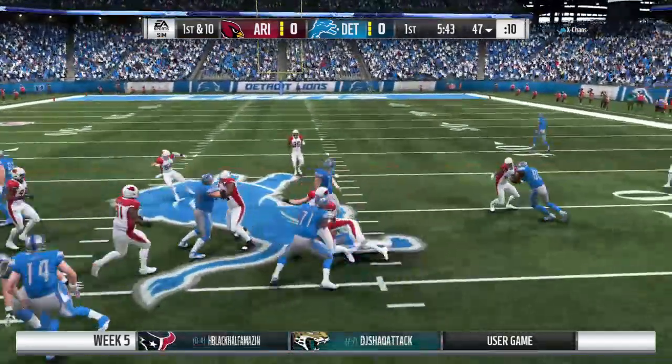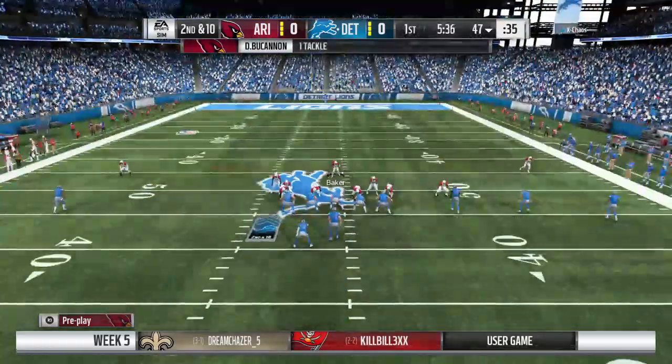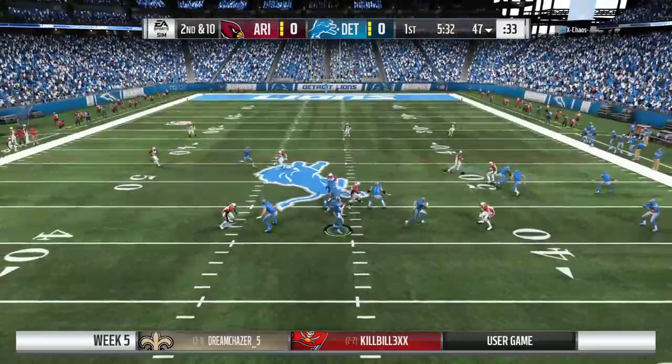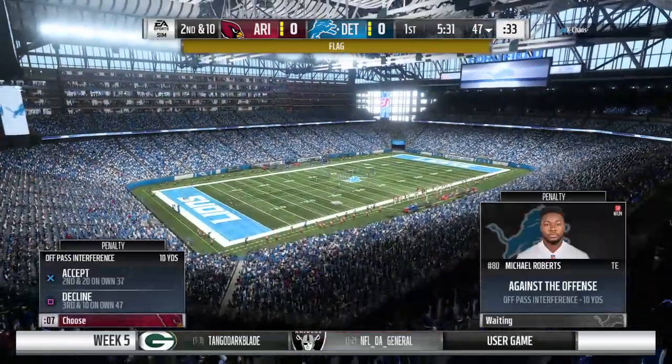Now the Notre Dame man, this is Theo Riddick. And he is met at the line of scrimmage, and he goes down right there. The tackle made there by Dayon Buchanan. Now he'll look to throw here on 2nd and 10. And that is incomplete, but a penalty flag is down. This could possibly be a push-off.